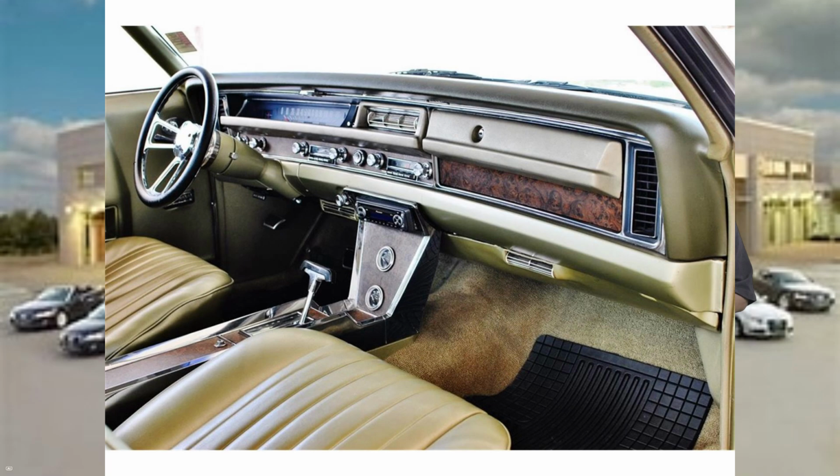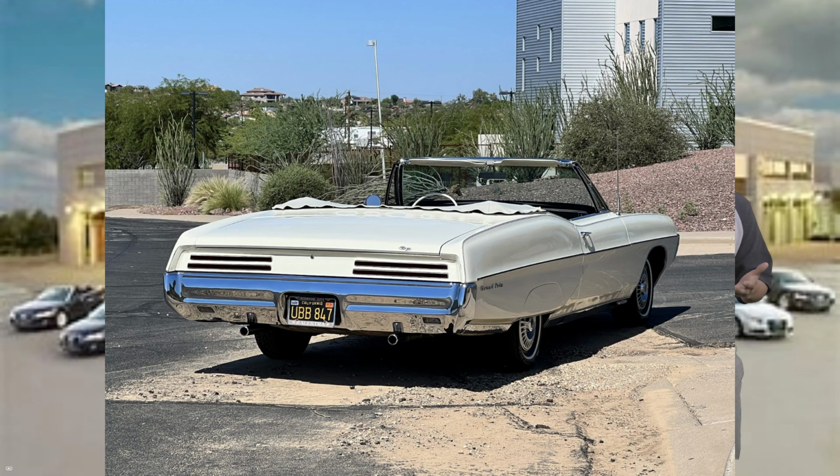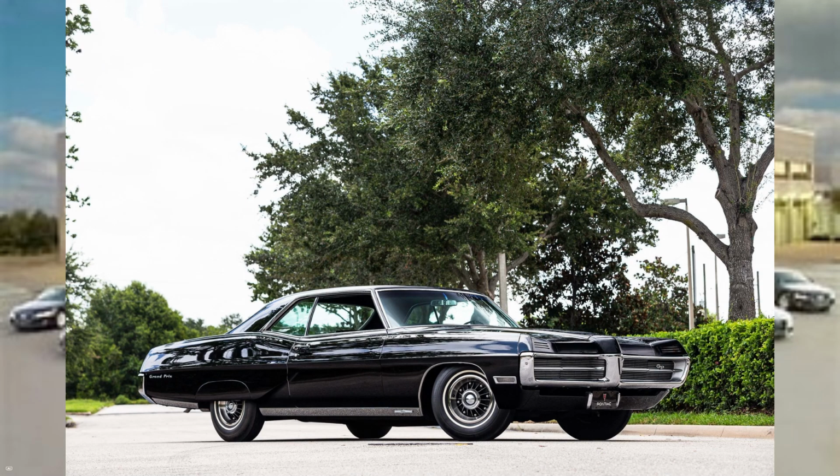No question about it. The engine lineup remained powerful, with the 428 still leading the charge, making the '68 Grand Prix just as formidable as its predecessor. Unfortunately, the '67 model was the last year for the convertible, and the '68 model was the last of its kind before Pontiac decided to change direction in '69, moving the Grand Prix to the longer G-body chassis and giving it a whole new look.